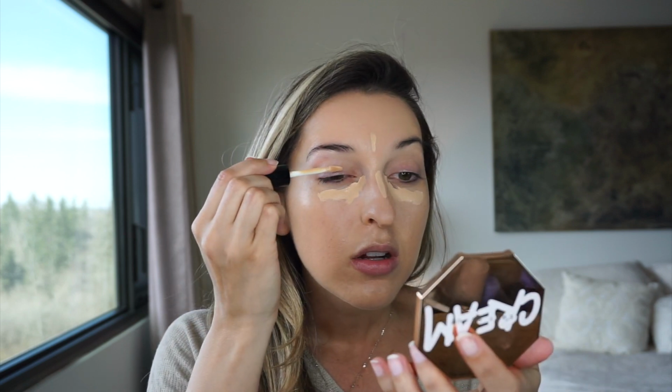You know what, I'll try maybe the shade number 10 on the rest of the face. Maybe a tiny bit here, up. And on the eyes, let's prep the lid. Shade number 10 on my chin. All right.